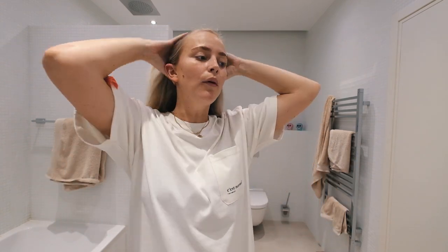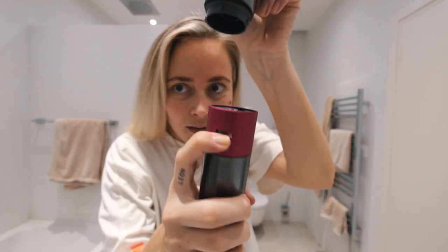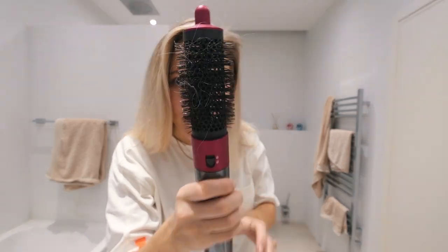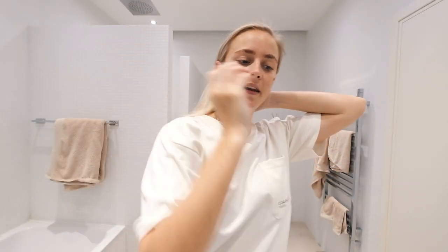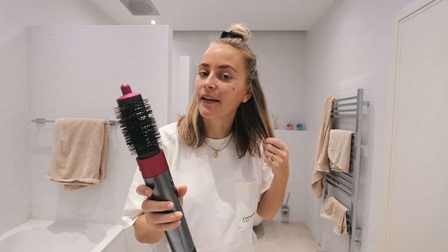Now I just switch this one. You press in this little button, remove, so easy, and then you attach the one you want. I want this round brush today. I usually split my hair into two, the bottom hair and the upper hair. This is gonna be a super nice hairstyle. There we go. This gives the feeling of you've been to the hairdresser to get a blow dry. I love this. Okay, let's go.